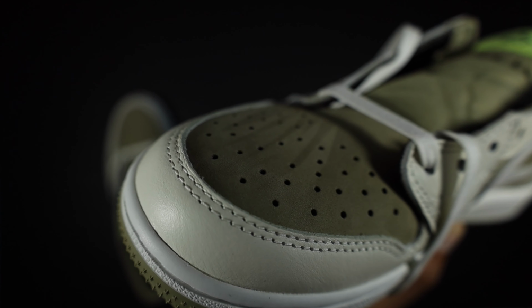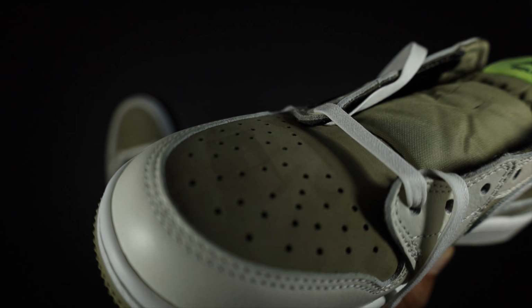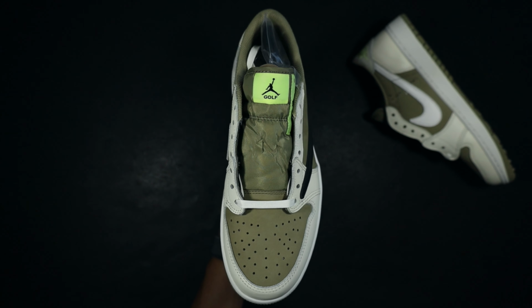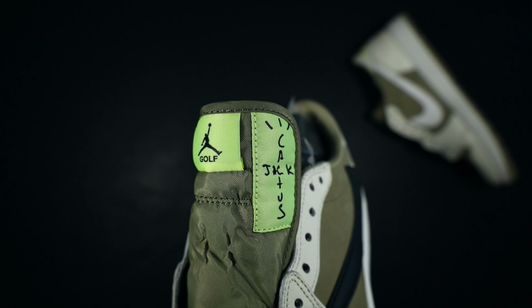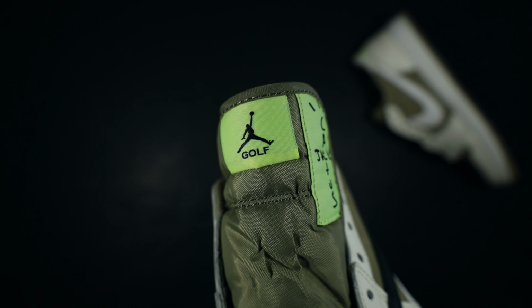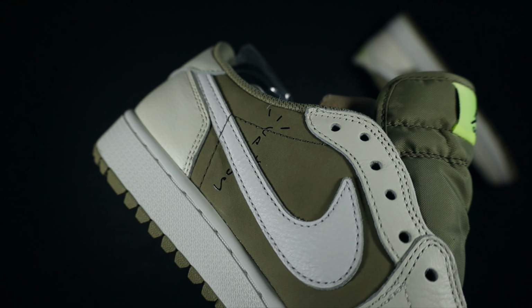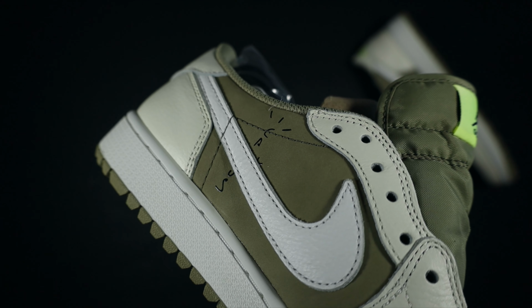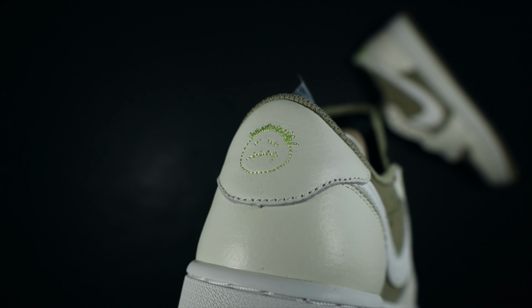This is supposed to be another olive type color, and it's got some transitional suede for you guys that are into that. I'm into that. But again, they have the golf on the tongue to give it that golf look. For some reason, I just like the simple execution of the shoe. And I actually thought that they were done with the Travis Scott Jordan Lows, which I'm not mad that they're bringing them back. They're really nice. I just thought they were done.